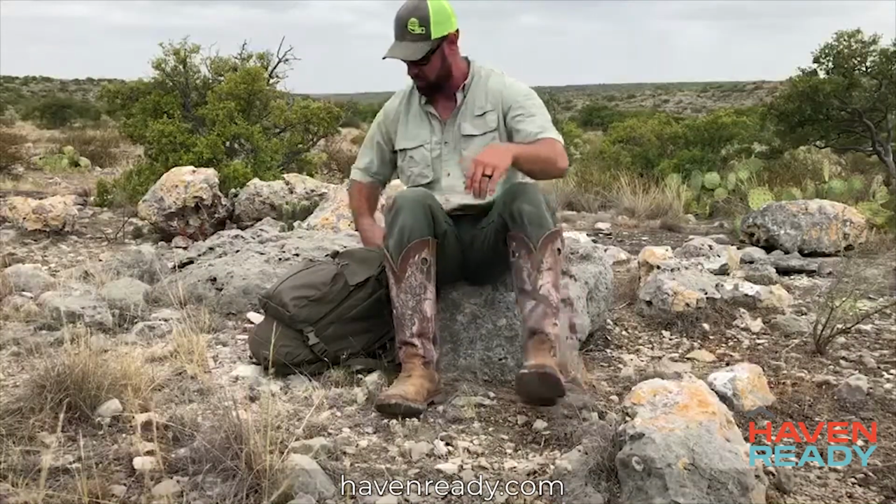Guys, I want to get on and do a real quick review about a piece of essential equipment that I carry with me as I go hunting, especially out in a place like Comstock, Texas, where you're miles and miles and miles away from anything that would be considered major medical. So it's a very rugged country. There's a lot of places you can have slips and falls, bang yourself up.